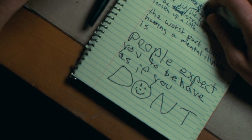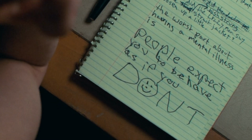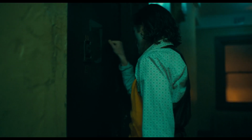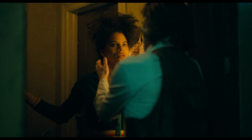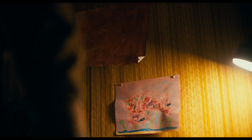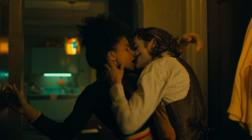More importantly, there is a tendency for yellow to appear more and more frequently as Arthur becomes crazier. For instance, after killing 3 Wall Street Journal guys, Arthur comes to Sophie's apartment, kisses her, and enters the room full of saturated yellow light, signifying that he immerses into his insanity. The movie already prepares us for the twist at the end, when we discover that his relationship with Sophie was a part of his insane imagination.